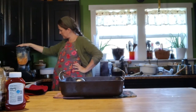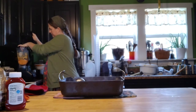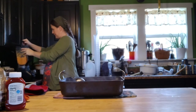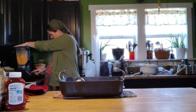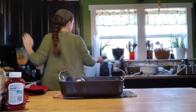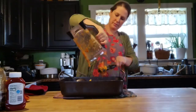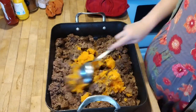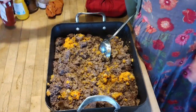So as I mentioned, we already drained the grease. I've got my peppers and onions in my blender. We are blending that up. We don't want huge chunks in our sloppy Joe meat. I actually like to get it pureed down pretty smoothly. It's just in there for the flavor and the nutrition for the kids. But I don't want them to notice big chunks of pepper and onion when they bite into their sandwiches. So there we go. We're just going to mix that around into our meat mixture.